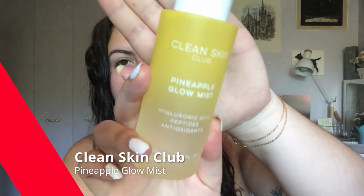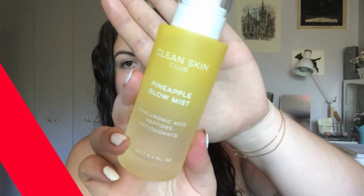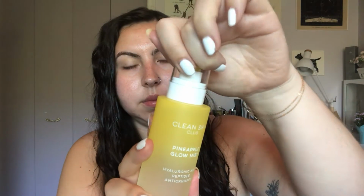So this mist is formulated with pineapple enzymes, hyaluronic acid, peptides, and antioxidants to give dull, tired skin a healthy glow. This lightweight, fast-absorbing formula deeply penetrates and hydrates the skin, mist onto clean skin after cleansing and before serum, and this is $38. Ooh, it's got a nice pineapple-y scent. It says on the box how to use: directly after cleansing, mist onto clean, dry skin, both AM and PM, before serums, moisturizers, and SPF.